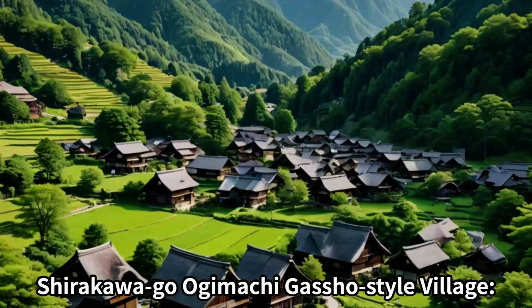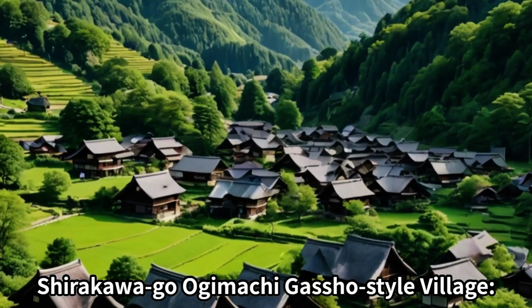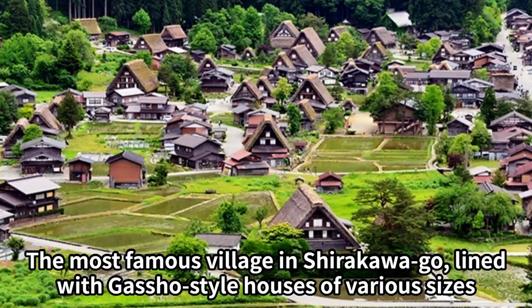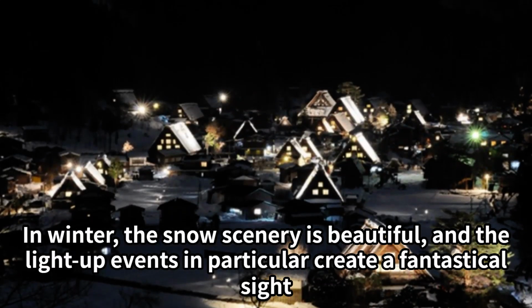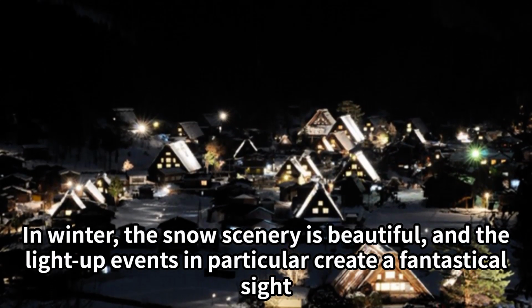Places to see. Shirakawa-go Ogimachi Gassho-style Village. The most famous village in Shirakawa-go, lined with gassho-style houses of various sizes. In winter, the snow scenery is beautiful, and the light-up events in particular create a fantastical sight.